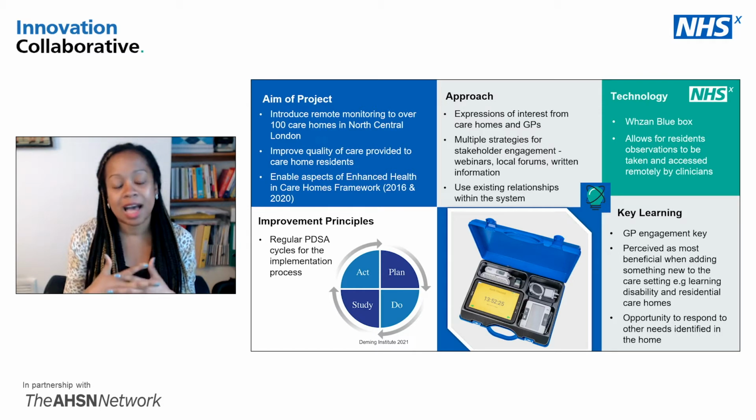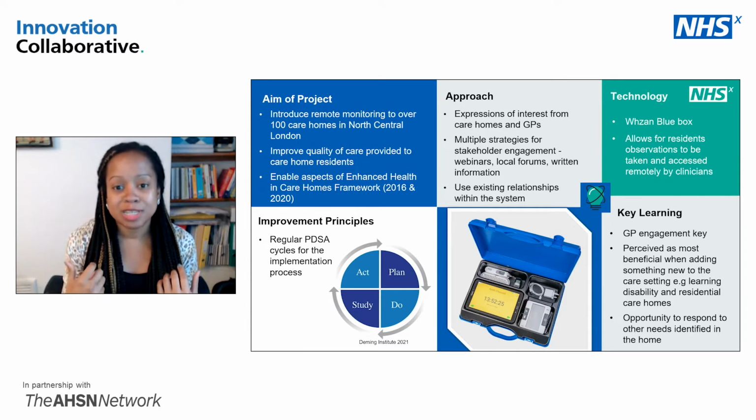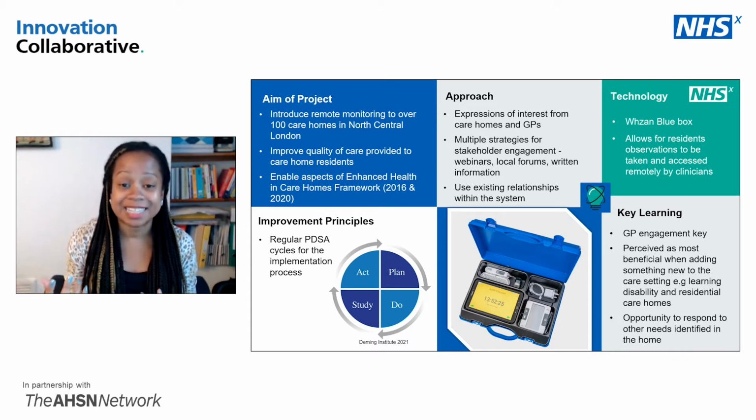Our approach to how we've looked to implement and embed it. We very much wanted to work with the willing, and I think that's quite important whenever we are trying something new. So we looked to get expressions of interest from care homes who are really keen to get going, and also expressions of interest from GP practices, and really look to match those up and then take that forward from there to see which homes we worked with.